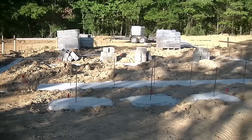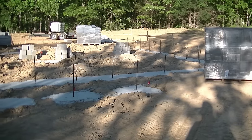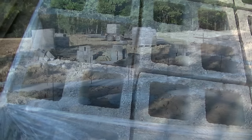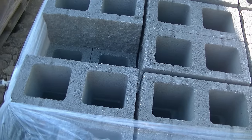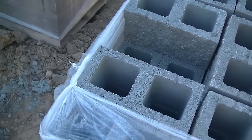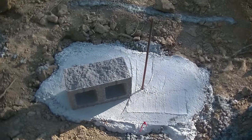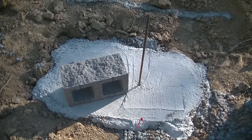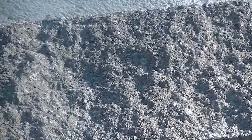I'll pan around here so you can see what we've got. Lots of blocks. Now, these are special blocks. We're not just using standard masonry blocks. If you look at the one in the opening, you'll see it's got a rough face on it. And these are gorgeous when installed. I'll pan over here so you can see this one I got laid out already. And these are beautiful. Whenever you get them all put together and all the irregular surfaces meet, it's just gorgeous.